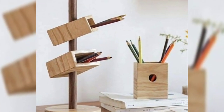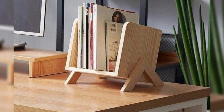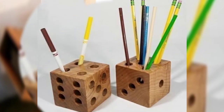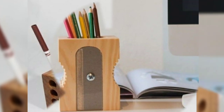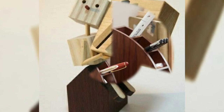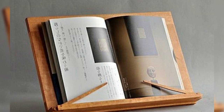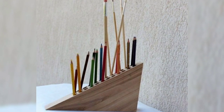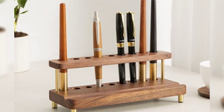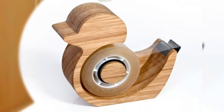Today we are diving into the world of wooden bookends and how they can enhance your home decor while providing a functional storage solution. For example, it could store a collection of novels, stationery items like pens and notebooks, or even small trinkets and keepsakes. The variety of the boxes allows for customization based on individual requirements.